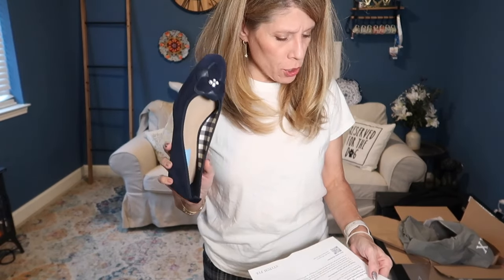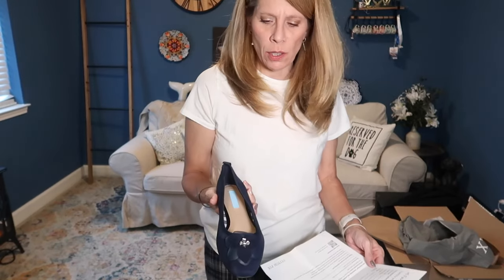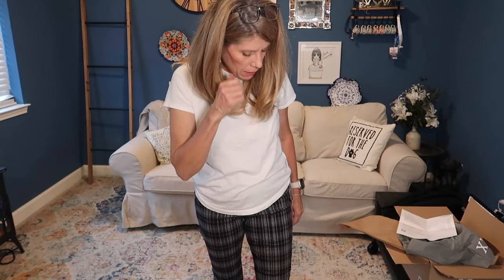Okay, these are the Draper James Rosemary Suede Flats, Navy, 8.5, $57.97. So they must be on sale to have that odd price. Let's see. Yeah, these are not going to fit me. Oh, but they're so cute. They're very, very cute.